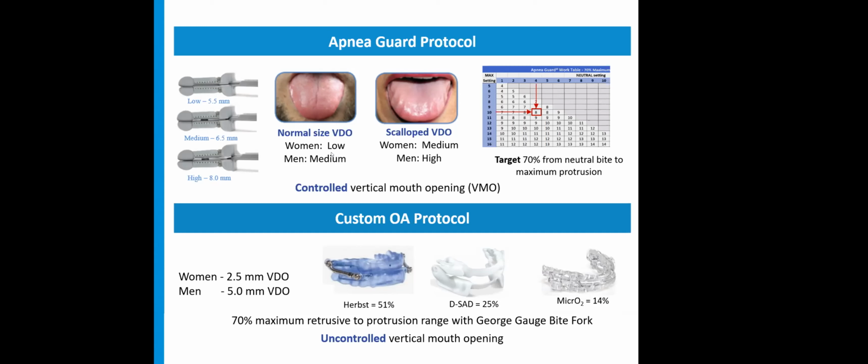What we had developed was a system of looking at the tongue scallop. The patient will drop their jaw open in a very relaxed manner, take the tip of the tongue and just put it on the bottom edge of their lip, and then you look for the tongue scalloping. Women that did not have tongue scallop were fitted with the lowest VDO of the Apnea Guard, 5.5. The men were fitted with the medium. If they had tongue scalloping, we fitted the women with the medium and the men with the high.